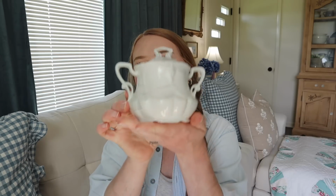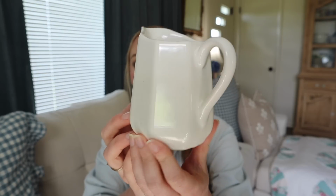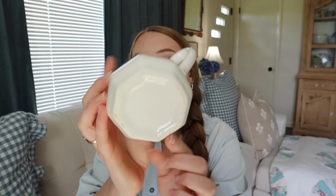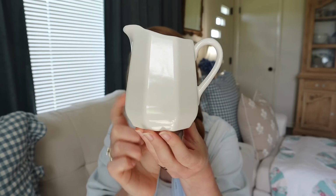I remember the day we went, it was super busy in there, so it was hard for me to film, but I do believe that I got a clip of this little piece and shared that. I also found this piece in there. It's this beautiful creamer. I love this. I've never found one like this that has this kind of shape, and it doesn't have any markings on the bottom. It reminds me of false graph, but I'm not exactly sure if this is false graph.